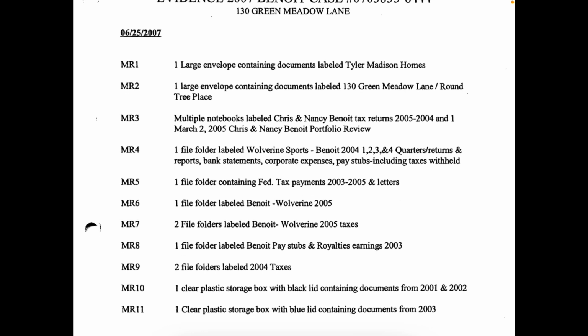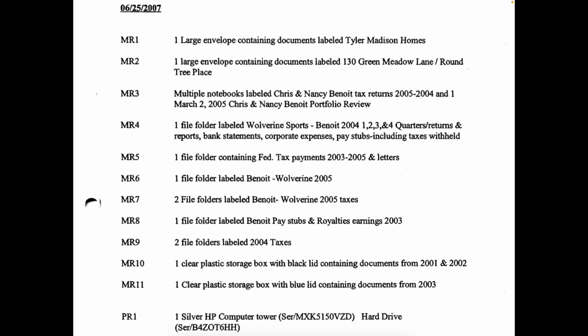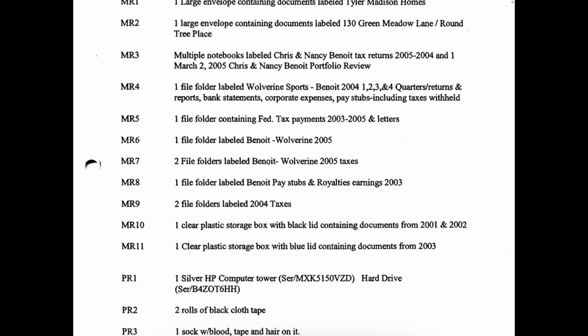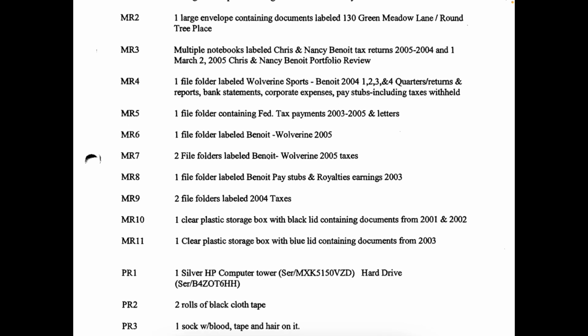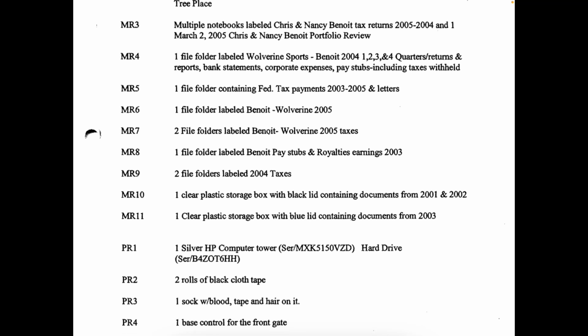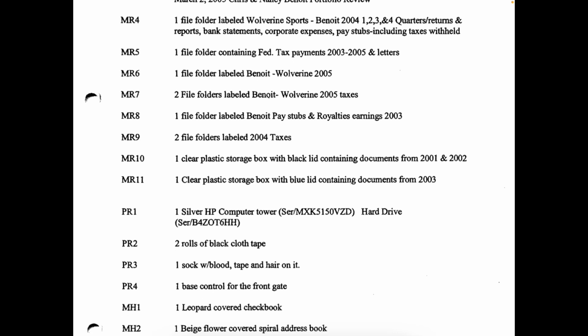One clear plastic storage box with black lid containing documents from 2001 and 2002. One clear plastic storage box with blue lid containing documents from 2003. And now we're switching investigators. We're at PR1. One silver Hewlett-Packard computer tower and hard drive. 2 rolls of black cloth tape.